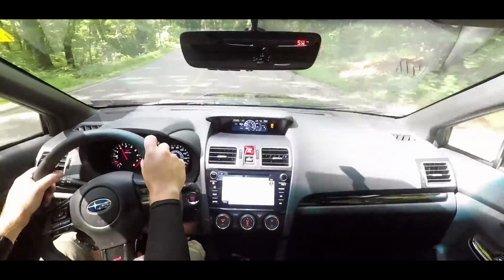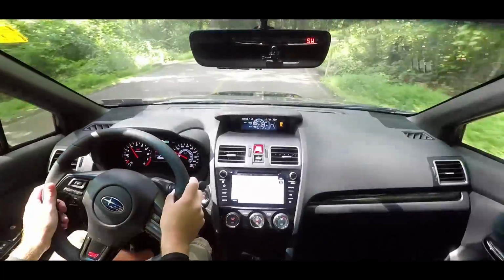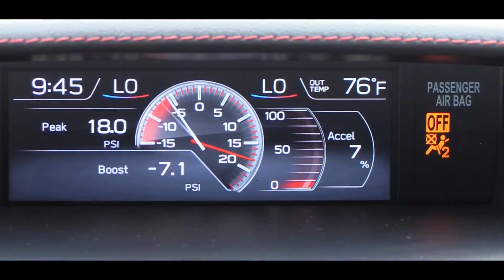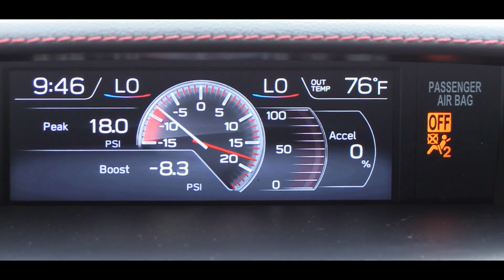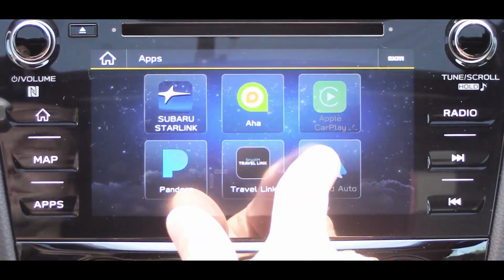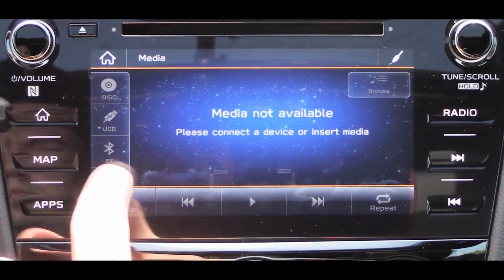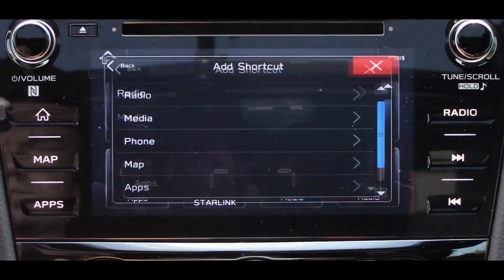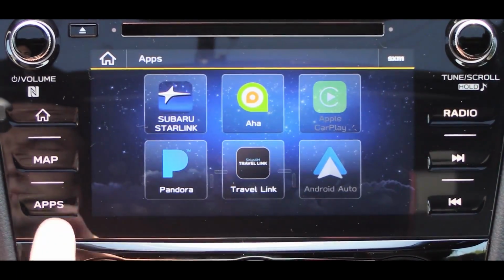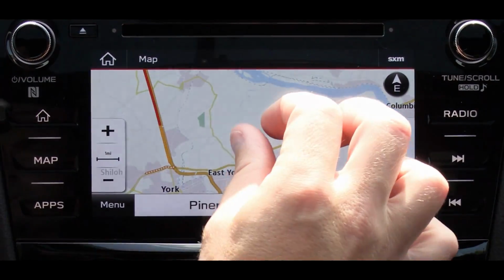But now let's make our way to the tech on this one. There are actually 2 tech displays. There's the much smaller one, which is located above the bigger one, but that is going to give you things like your outside temperature, time of the day, and boost pressure at any given time. I always like that in the WRXs, so that is definitely pretty nice. And just below that is the Starlink 7-inch color touchscreen display, which will come standard on both trim levels with Bluetooth and audio streaming, as well as Android Auto and Apple CarPlay. Factory navigation system is going to come with the limited. That is what we have today. Again, that is pretty nice. And you can of course check out your radio settings up there as well.